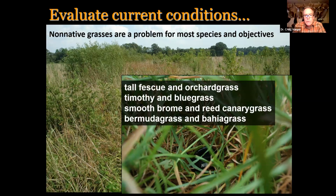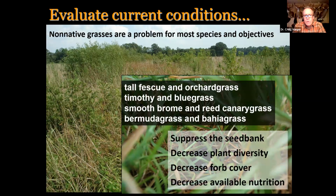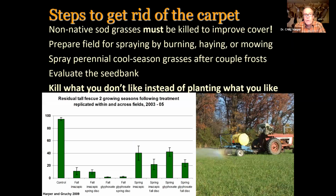And of course, the western U.S. has its problems with non-native grasses also. And of course, they suppress the seed bank, decrease plant diversity, decrease the forb cover, which is so important, and thus decrease available nutrition. For perennial cool season grasses, the best time to spray to get rid of them is in the fall.